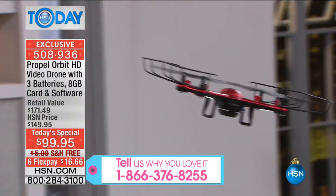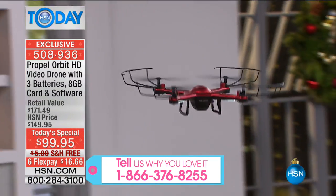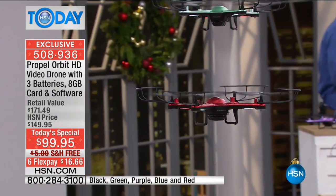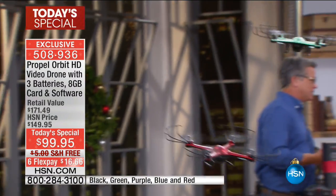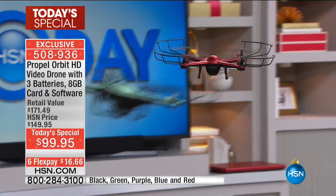You see these professional-style drones all over in the world of sports and entertainment. They're all over because there are places they can't film that would cost them millions of dollars if they tried to, and now they can do it just by using a drone. You get that same experience with these.